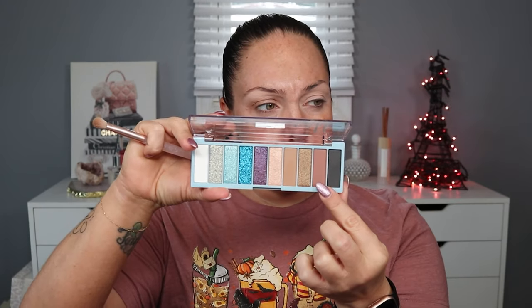I'm going to go into this more mauve-y shade. I'm not going to say it's tan or brown. It's leaning a little pink, kind of like a mauve. But I am going to do it with my fluffy crease brush.